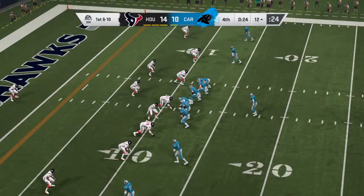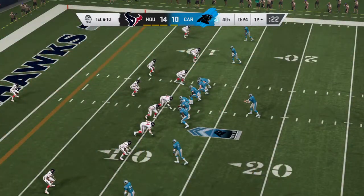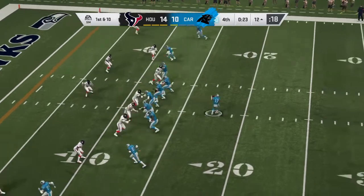Ready. 15 line. 15 line. It's just me and you.